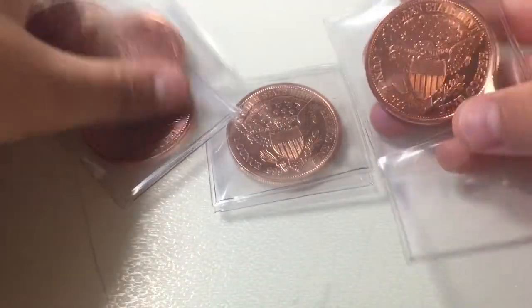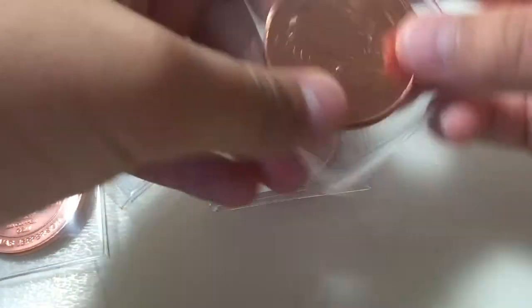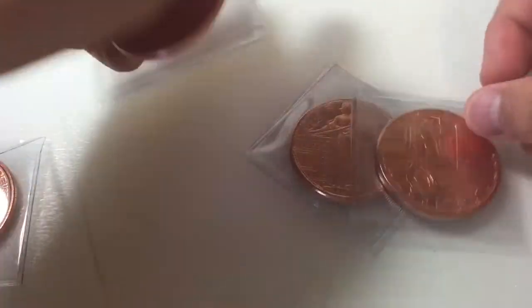We'll start with the copper. There's this really nice guy there. He discounted a lot of them for me, so I'm very happy. I bought 5 copper rounds. 3 of them are Standing Liberty design. These three are Standing Liberty design.